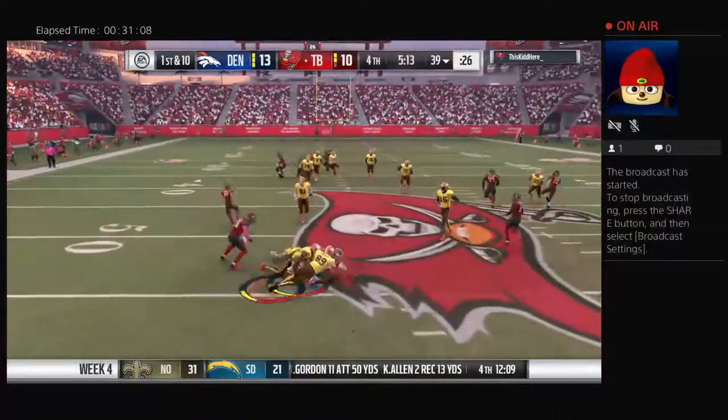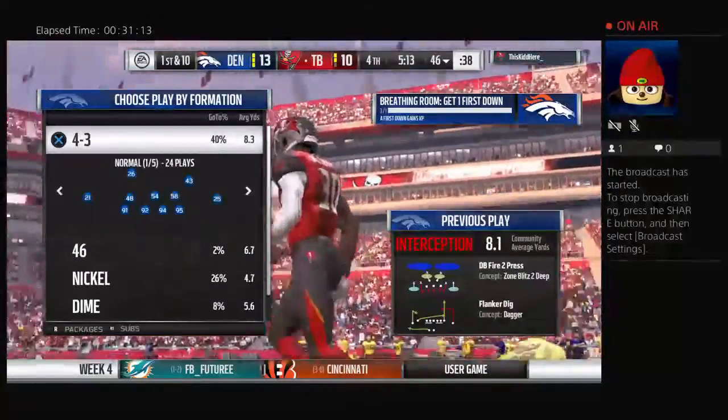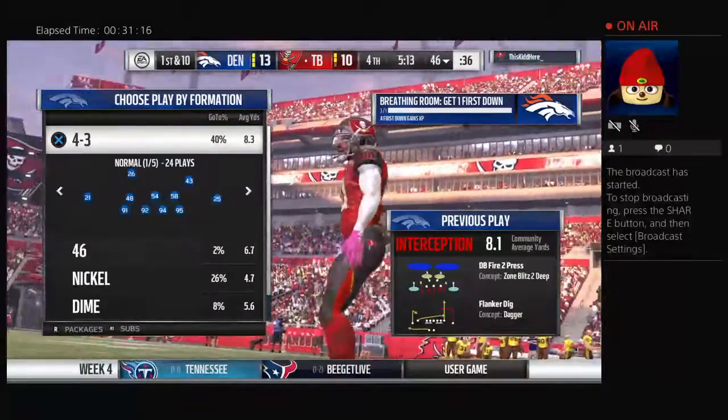And look at this. They get the turnover they needed. It's intercepted, picked off by Brad McDougal, and the return out shy of midfield to the 46-yard line.